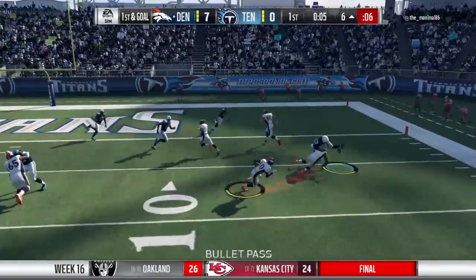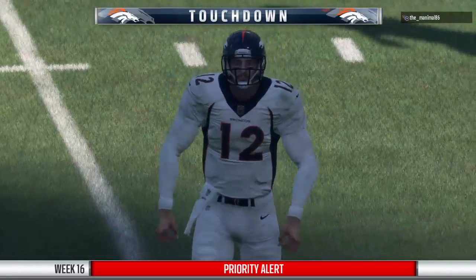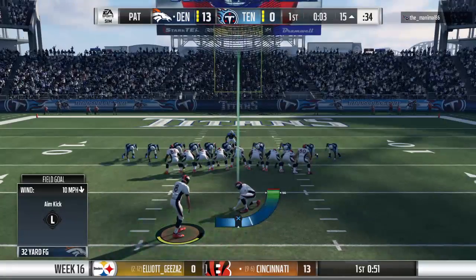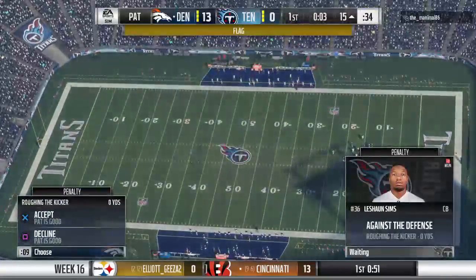Here's Lynch to throw. That's complete right around the 8. And he'll take it into the end zone for a Denver score. Emmanuel Sanders, his first touchdown on the year. And the Broncos will extend their lead. And it's good to make it 14-0.